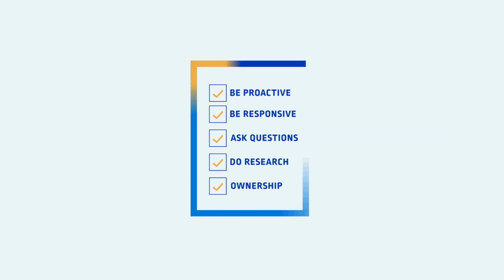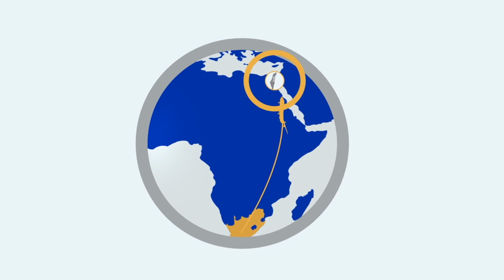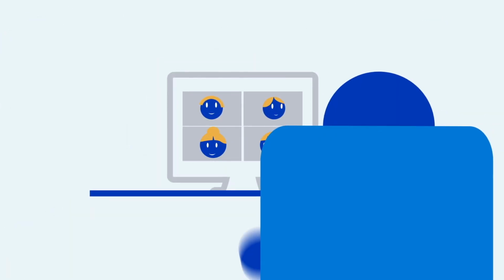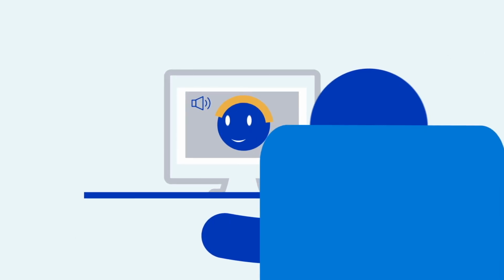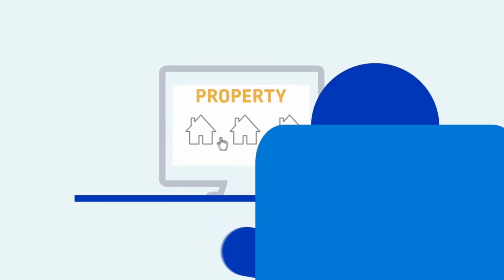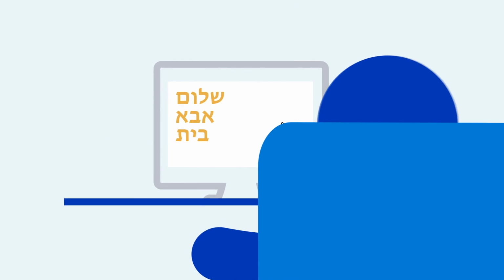If possible, it's a really good idea to take a pilot trip to Israel and see the country for yourself. This will give you a sense of the people, culture, and opportunities available to you. You should also talk to people who have already made Aliyah to get their insight. Join Olim groups online, listen to talks and webinars, explore job market opportunities, check out the property market, and generally get as much info as you can so that you're fully prepared for what's to come. And most importantly, learn Hebrew.